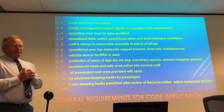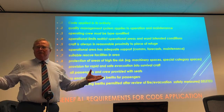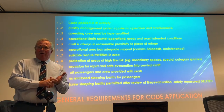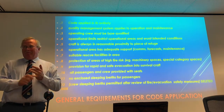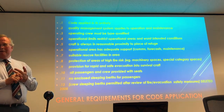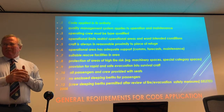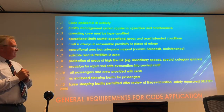There's no enclosed sleeping berths for passengers. It's assumed that all passenger spaces are open, so that early detection of fire, in particular in those passenger spaces, will have two nostrils, two ears, two eyes of every passenger that's in that space, potentially picking that up, giving early warning of fire in that space.